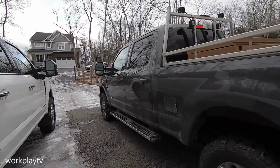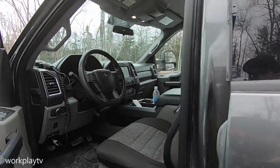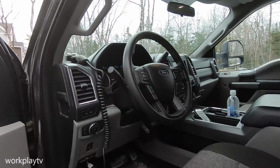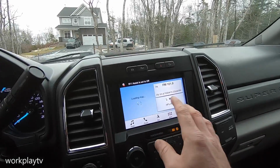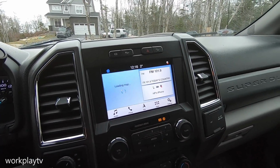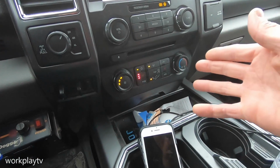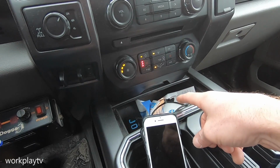Jumping into the inside, and again guys, these are different models. The only real difference on the inside is the SYNC system. So you can see the colors, sort of the font. When I get over to the 2020, you'll see that that has changed. The other thing in the 2020 that's changed is that in the higher trim levels, there is now a wireless charger here for your cell phone.